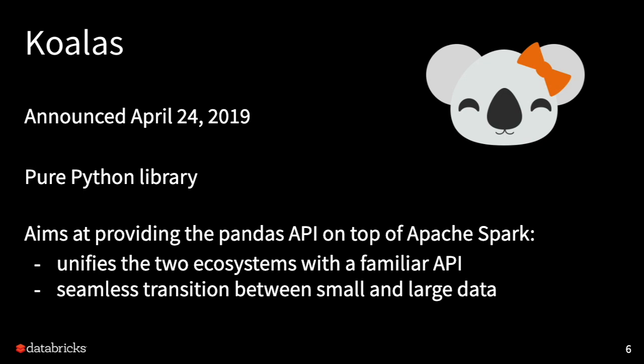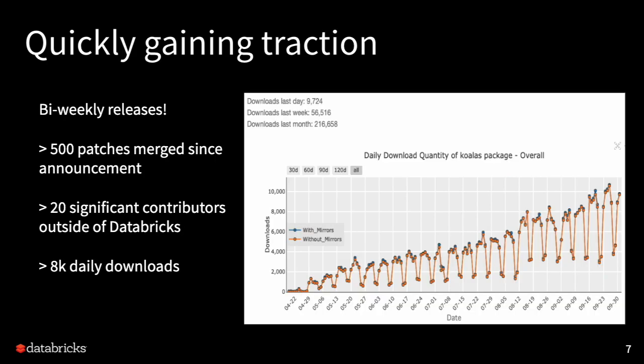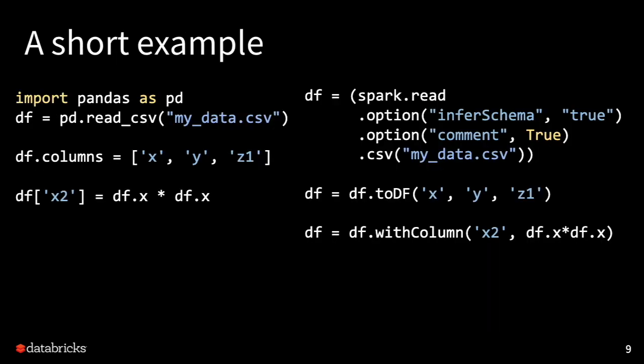So Koalas is meant to be used as a pure Python library, and Niall here will show you how you can easily import it inside an environment to use it. And really, with the aim of Koalas, we want to make sure that all the knowledge you have around Pandas on a single machine can be easily transferred onto larger data sets, and that the code base that you develop can seamlessly go between smaller data sets and larger data sets. And it is definitely picking up a lot of traction these days, mostly because it really helps you very easily go between these two technologies.